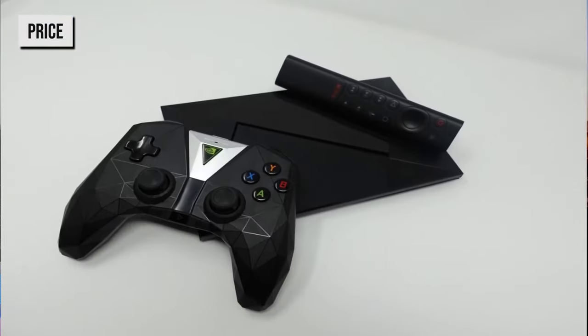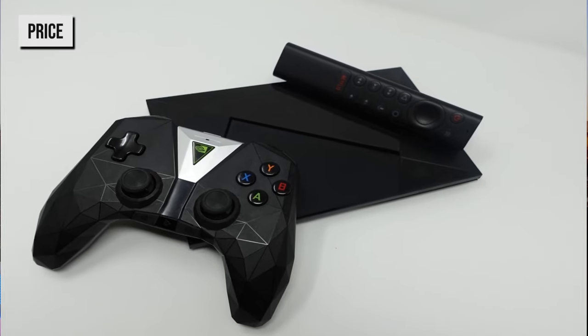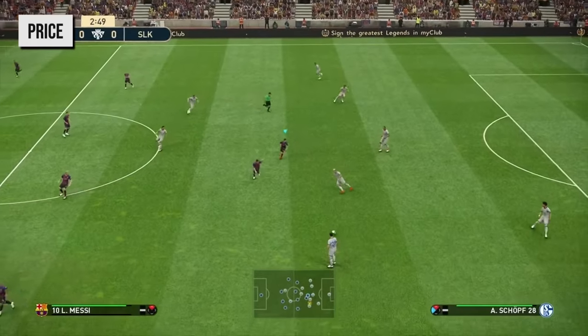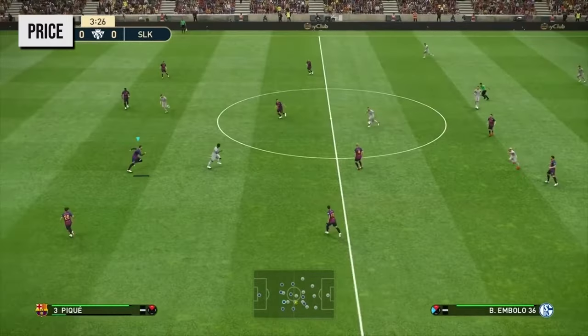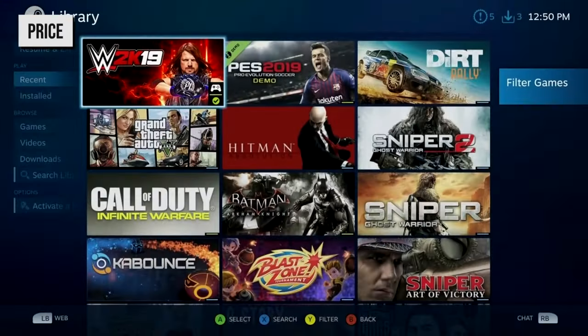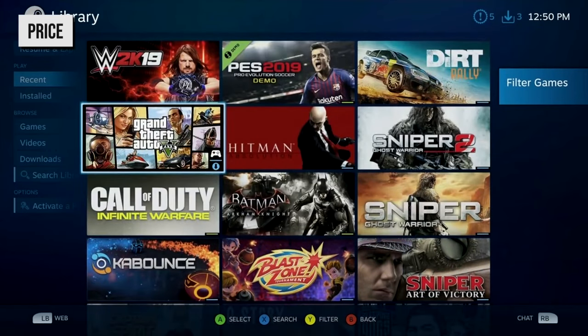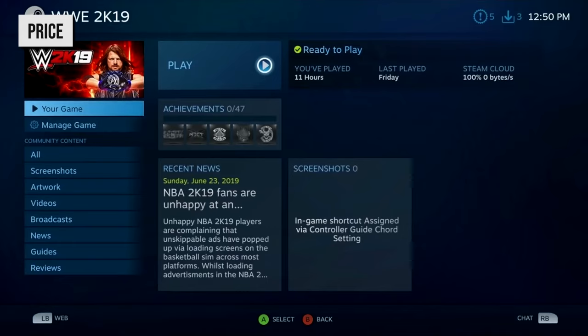$199.99. That gets you the console itself, a new and improved remote control, which we'll discuss in detail shortly, and access to 20 great PC games that can be streamed over the internet as part of the GeForce Now service, which you can expand upon with your own purchases. It also comes with improved internal hardware and some new features, which we'll get to in a second.